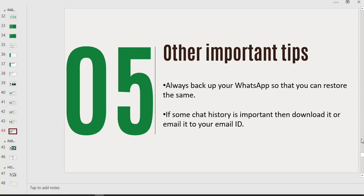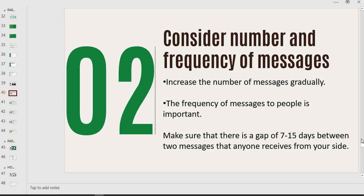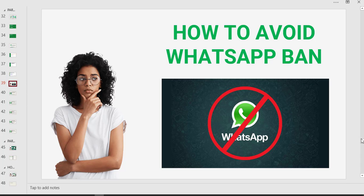Then the fifth one, which contains a couple of important tips, is that you should always back up your WhatsApp so that you can restore later. Back up daily, not even weekly, especially if your WhatsApp is very active and you are using it for business. Make sure that everything is backed up, otherwise you are going to lose some very important data, some very important chats. And if you know that your chat history is important, download it and email it to yourself. Don't just archive it, download it and email it to your email ID. So this is very important. Now, you keep these best practices in place, watch your account very well, and you are going to avoid getting your WhatsApp account banned.